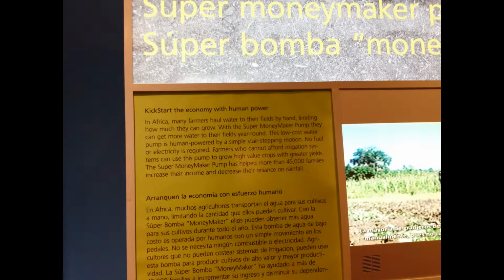In Africa, many farmers haul water to their fields by hand, limiting how much they can grow. With a Super Moneymaker pump, they can get more water to their fields year-round. This low-cost water pump is human-powered by a simple stair-step motion. No fuel or electricity is required.